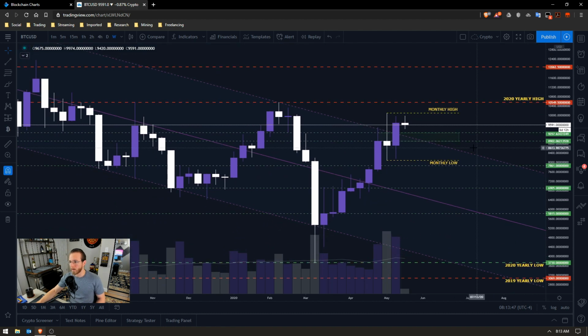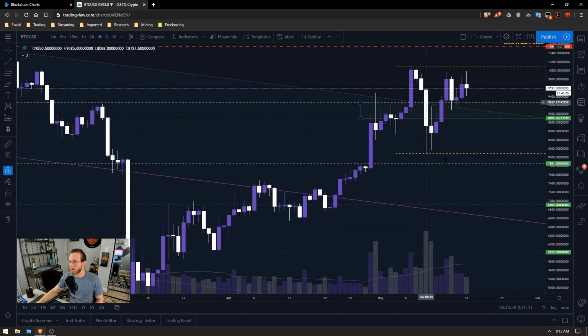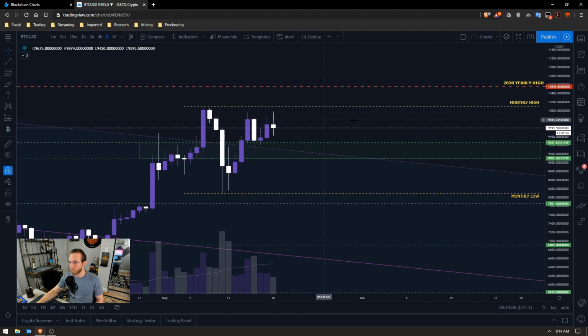Well, with all of the hash rate kind of dumping, we're starting to see failed patterns on the daily time frame. Our volume is starting to drop off. We're starting to get pretty weak candles and more bearish candles up here at the top on our weekly chart. We weren't able to sweep our monthly highs here.